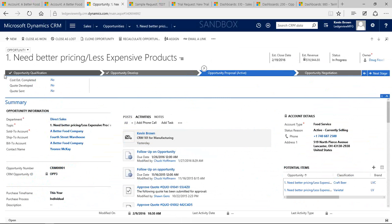Now, what's really nice with our product is we have this business process flow, and this comes out of the box with CRM. So it lets me know that I'm in the third stage, so hopefully one more stage and I get this closed one deal. But it lets me know I have a couple steps I need to complete before moving from stage 3 into stage 4. As we scroll down here, we've got some basic opportunity information.